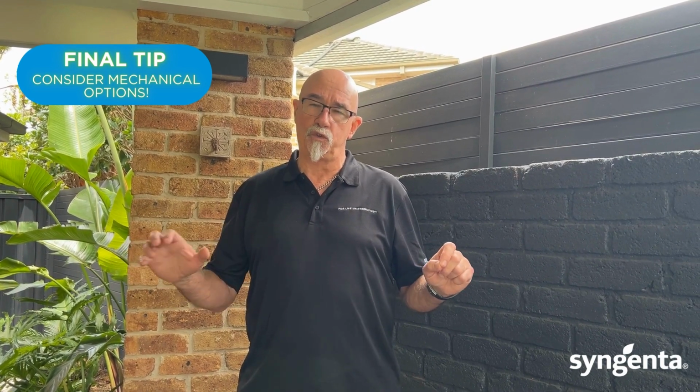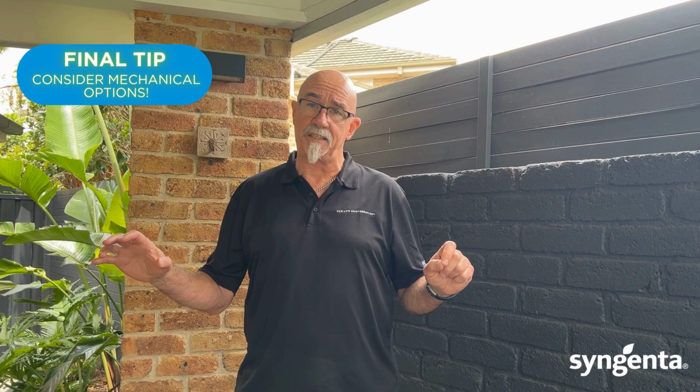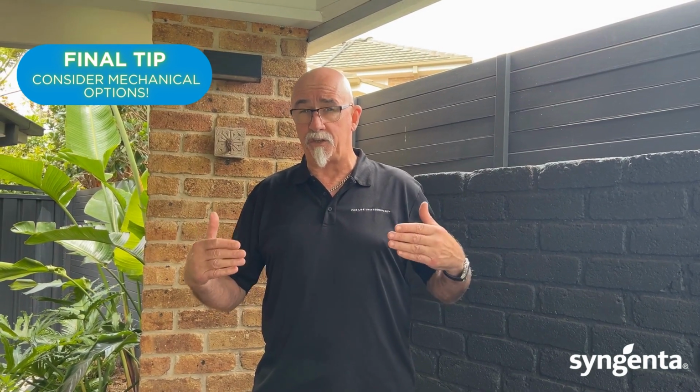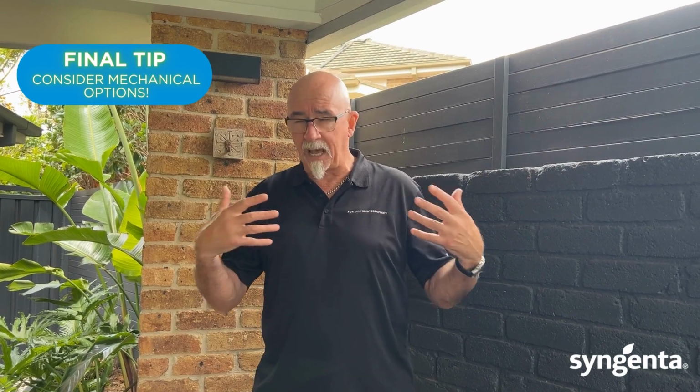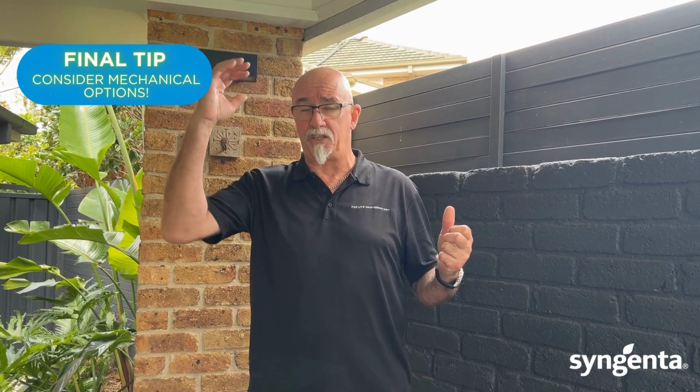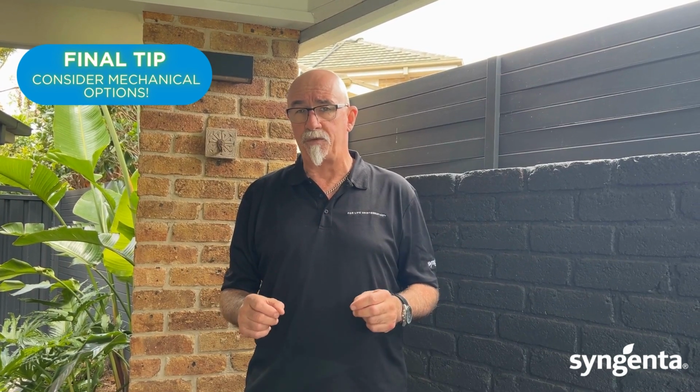And one final option is always consider mechanical options. Removing that water source or that alternate food source and the access the animal can actually have to it, but also excluding them by putting door strip seals down, covering holes in walls and stuff that are actually gaining access, or if they're getting access through the roofs, making sure they're not actually getting in, and using mechanical options is really, really important for effective rodent control as well as using a good quality bait.